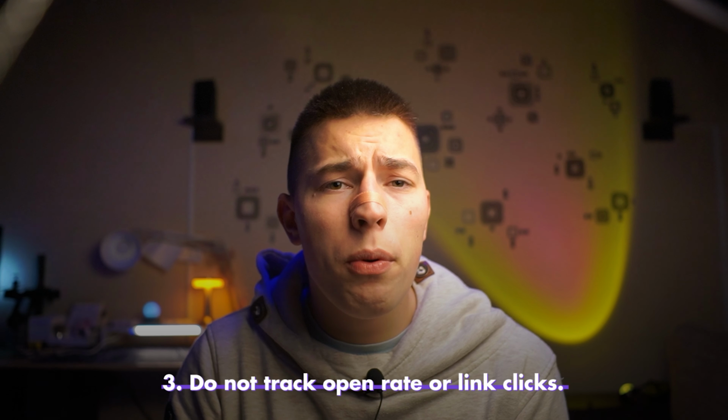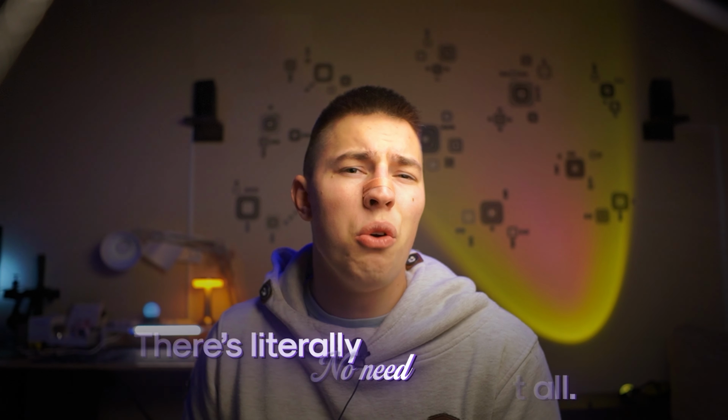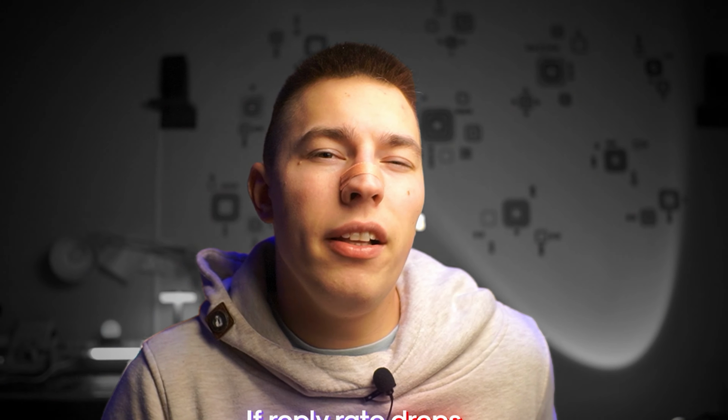Third, do not track open rate or link clicks. There's literally no need for this at all. I've been saying it for months. If you want to track open rate just so you could monitor the performance, don't. You can determine the results based on your reply rate. If reply rate drops, that might signal a problem.